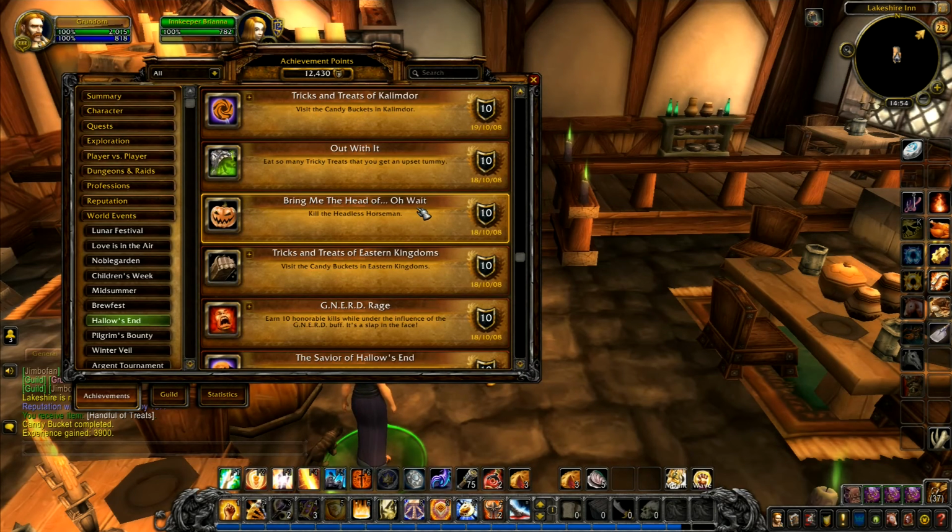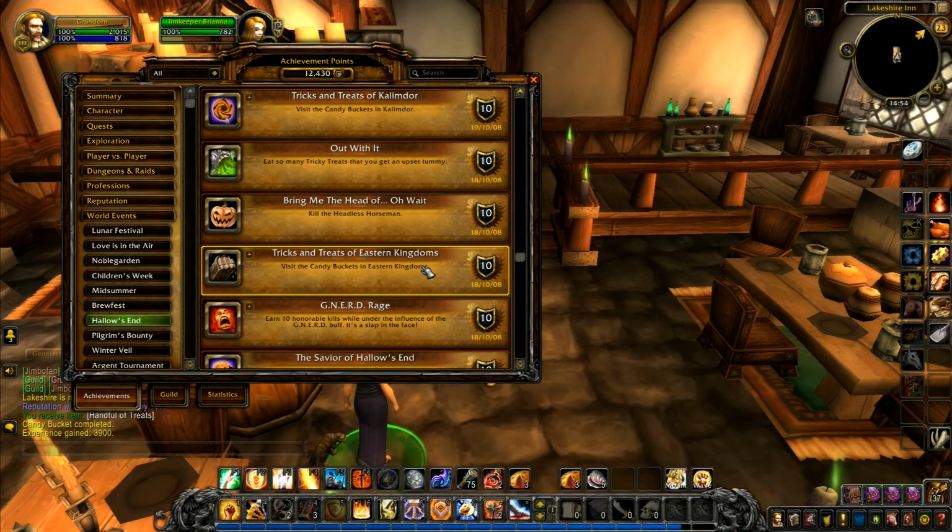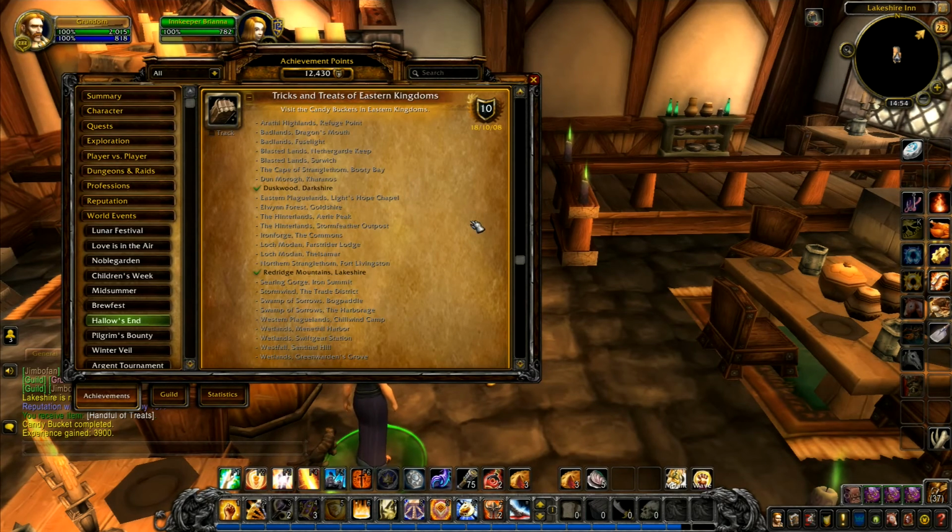And let's see, Eastern Kingdoms. Right here, visit the candy bucket. So all we've done at the moment is Duskwood and Redridge Mountains. When did I do Duskwood? I must have done that last year, because I haven't done it this year. Was it a year ago, really, that I started doing this series?